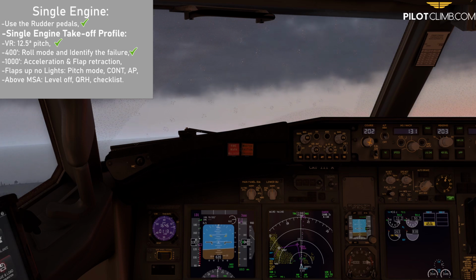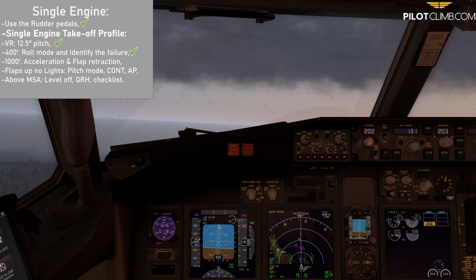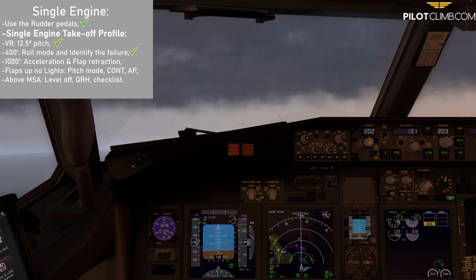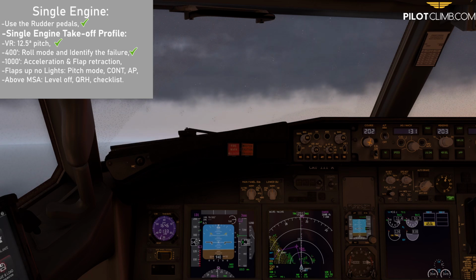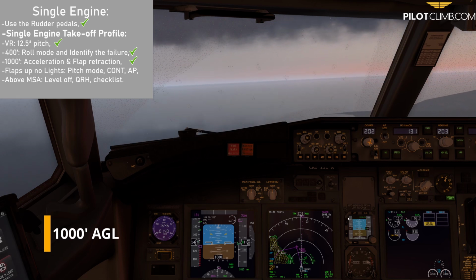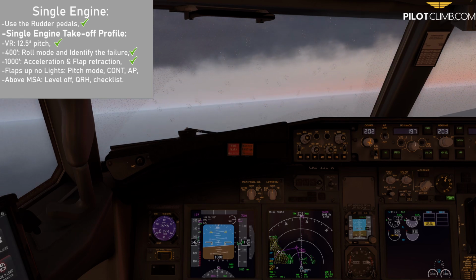The pilot monitoring in this case is going to call ATC and say something like: PAN PAN, PAN PAN, PAN PAN, pilot climb 001, engine failure, continue straight ahead, 3000 feet, standby. Now you should always cross check and make sure you climb at a speed around V2, between V2 and V2 plus 20. At 1000, guys, we pitch down and we set the bug to the up speed. So up speed in there, I set the bug to the up speed.